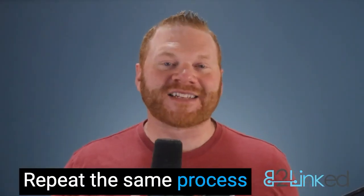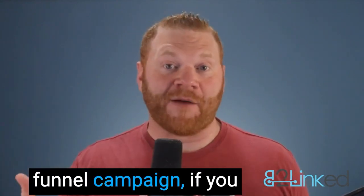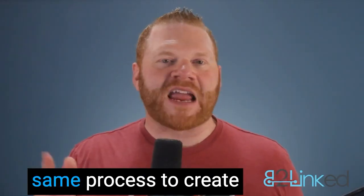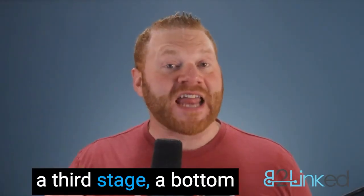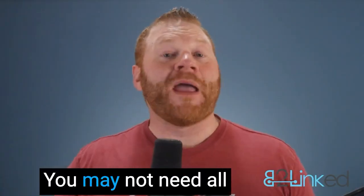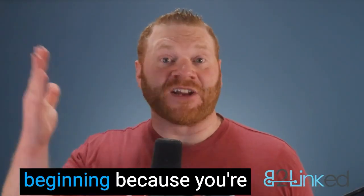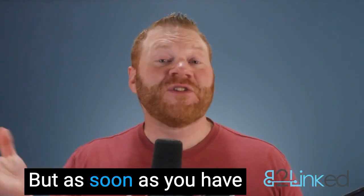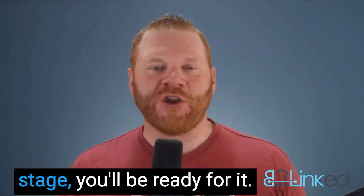Repeat the same process to create a bottom of funnel campaign, and that'll give you a 3-stage funnel. You may not need all 3 stages at the beginning because you're still just getting some of those retargeting audiences started. But as soon as you have enough data for that 3rd stage, you'll be ready for it.